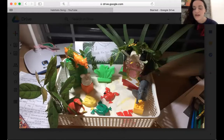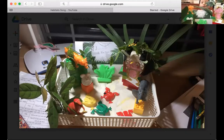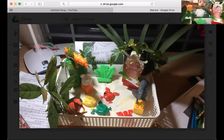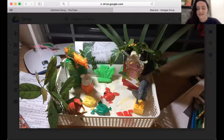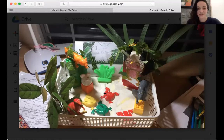What are the living things in your terrarium? Living in nature, we are animals. Mm-hmm. Like dinosaur, monkey, tiger, elephant. And what are the non-living things? Non-living is a mountain, a rock, and water. Excellent job, Hainan. This is wonderful.